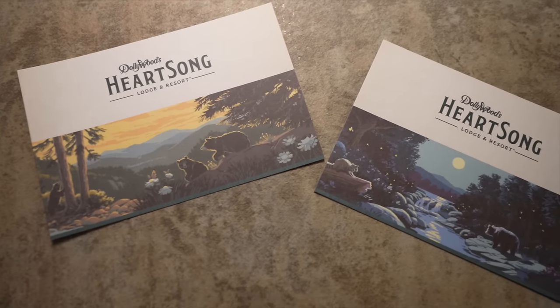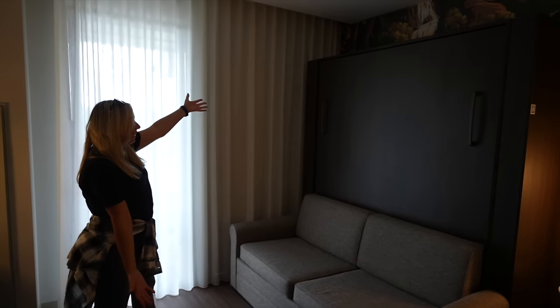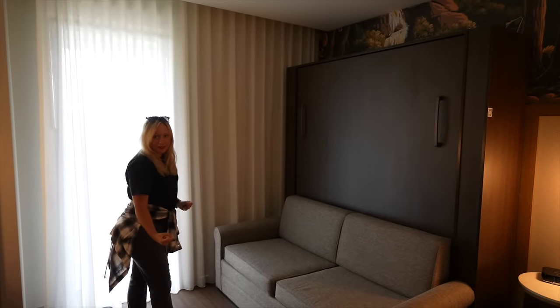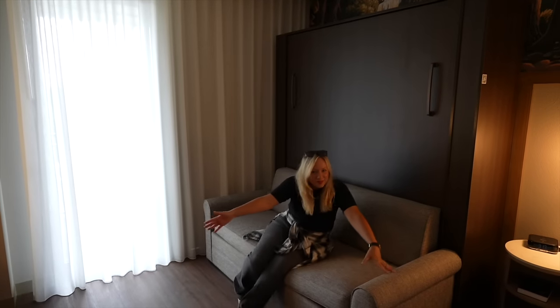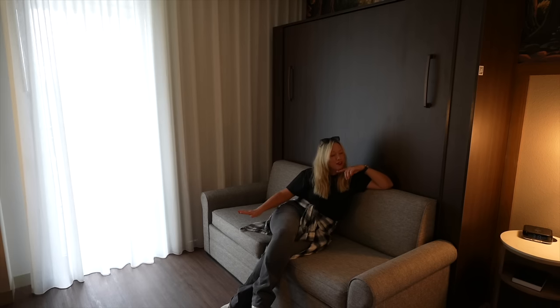Nice. It also comes with two beautiful postcards, a day scene and a night scene. Very nice. Here is the Murphy bed. Maybe later we'll try to take that down, but it pulls down to be an extra bed. And here is a sofa. And I think we should be the first, or at least among the first, to sit here. It's very comfortable.